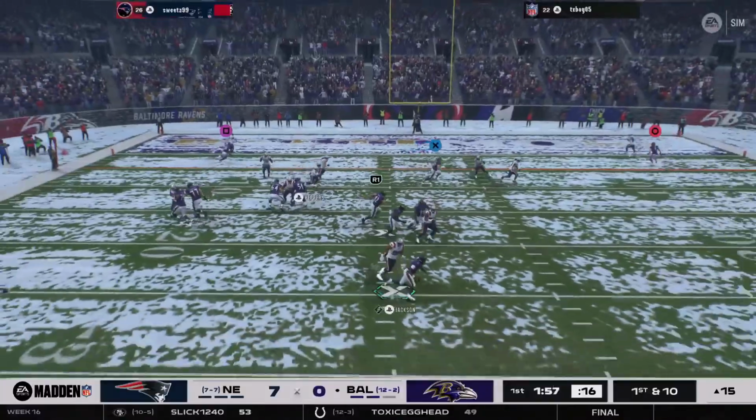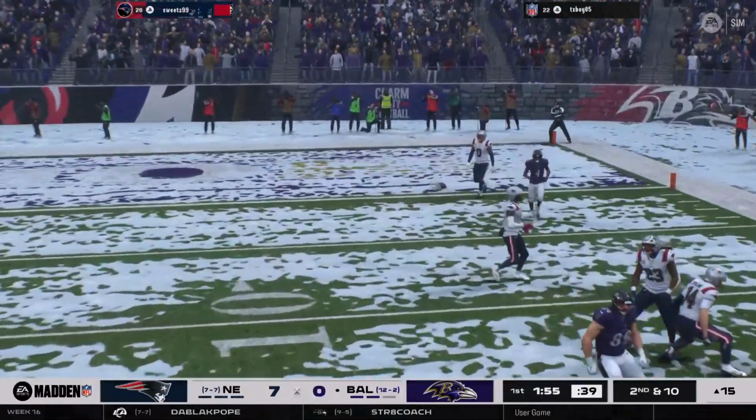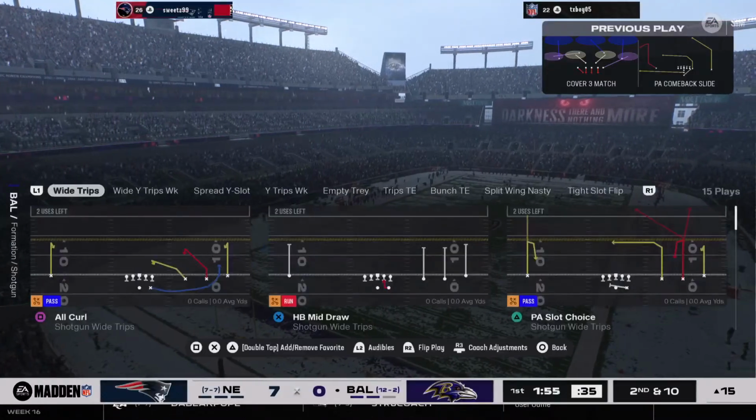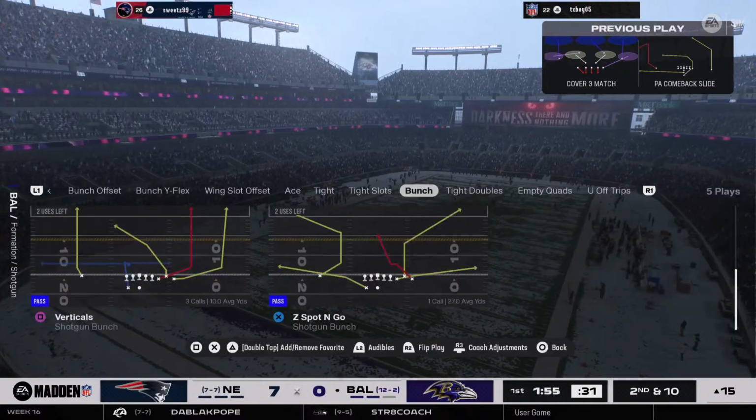They go play action now. Jackson rolling to his right. And he slings one that's incomplete. That was well defended. They clamped down on every available receiver. Just got to give the win to the defense on that snap.